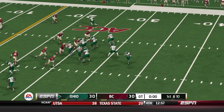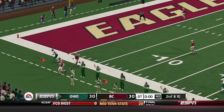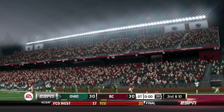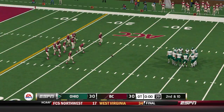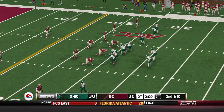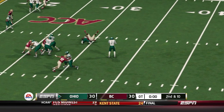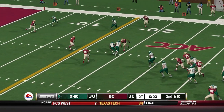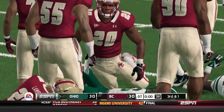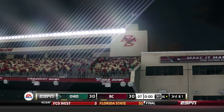First and 10, ball on the 25. And here's a quick throw. Incomplete, almost picked off. The quarterback threw it right into the hands of the safety. I can't believe he dropped it. Throws a strike over the middle. They'll bring him down at the 16-yard line. Gain of 9 on the play. That'll make it third and 1.